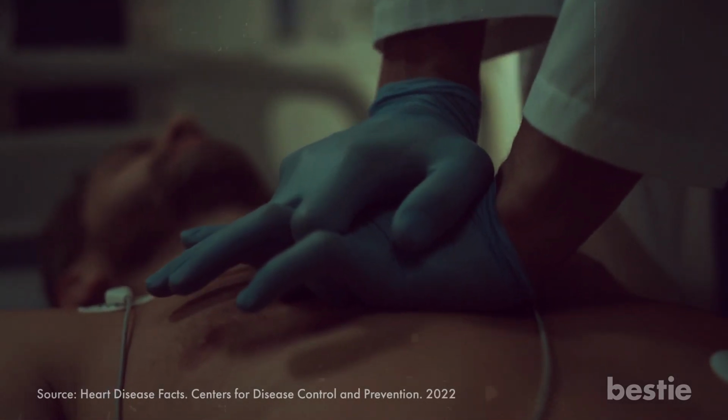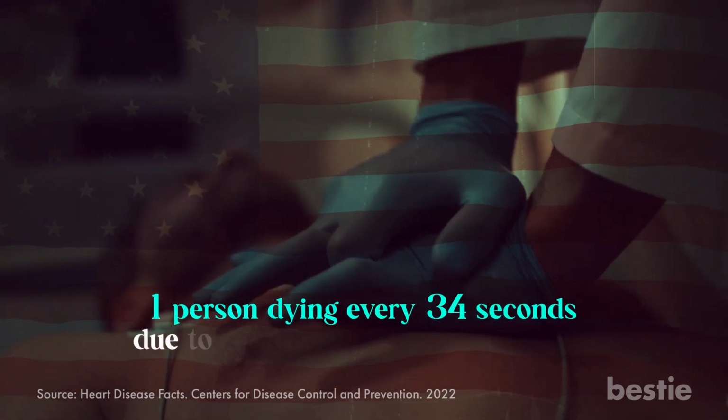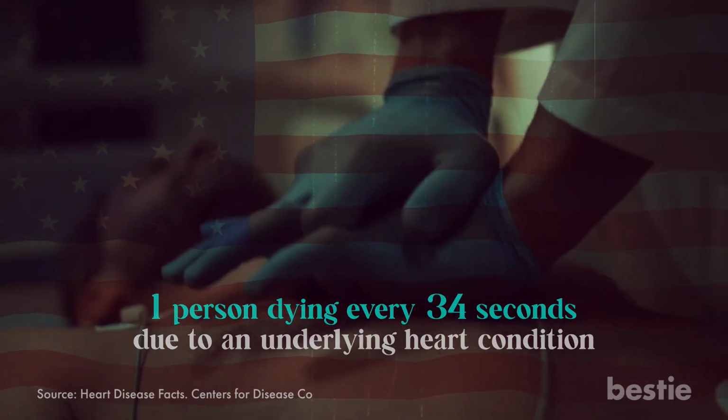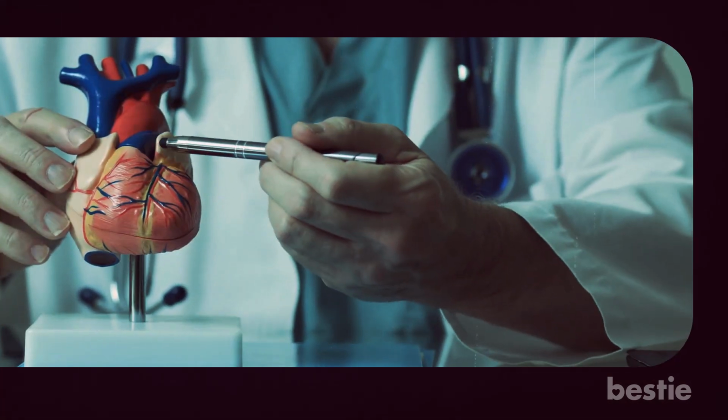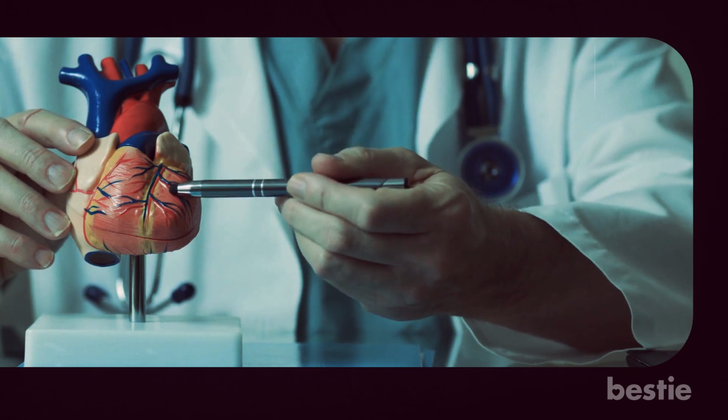Cardiovascular disease is the leading cause of death in the United States, with one person dying every 34 seconds due to an underlying heart condition. To avoid becoming part of these statistics, you must take responsibility and preventative measures to avoid severe heart complications.